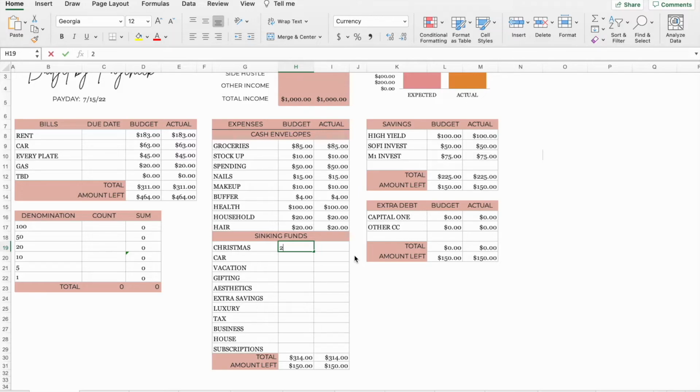So Christmas is getting 20. I told myself that I was going to stuff at least $20 every single week now until Christmas, because I'm near $500 and I really need to be at 1,000. So it needs to be more of a focus point than what I have been doing recently. So car is getting 20. I feel like I haven't stuffed more than $10 in there in weeks, so I figured it needed a little bit more than that just to help bump it up a little bit.